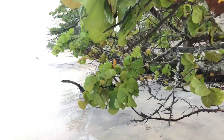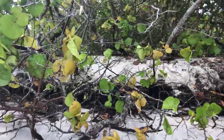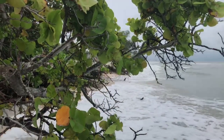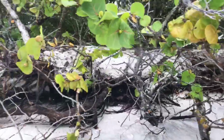This is where I was taking his hand and helping him around the trees. And look at that. And that beach is gone. We were standing up there. We were that high and we were out here. Amazing. Absolutely amazing. The force of those waves.